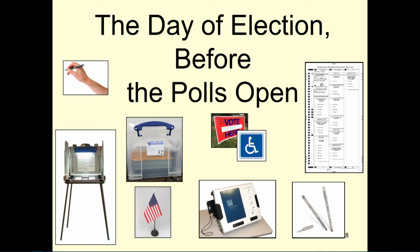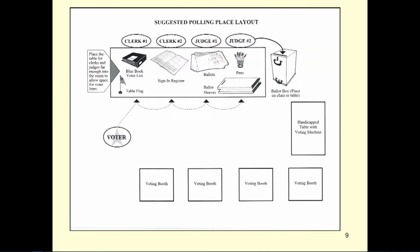Brief your workers. Review procedures and duties for each board worker. Initials. Make sure your election board workers understand that to make the ballot official, it must contain 2 sets of initials at the bottom of the ballot. And remember, you're using red ink to initial the ballots. On page 15 of your manual, you will find a suggested polling place layout.